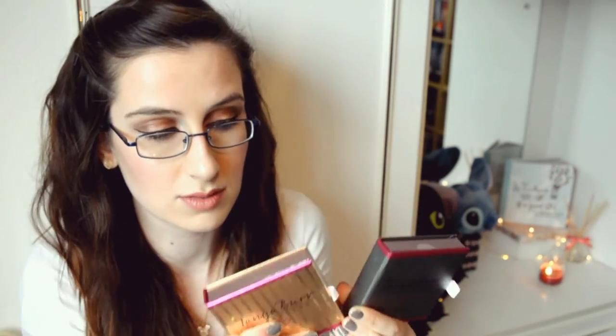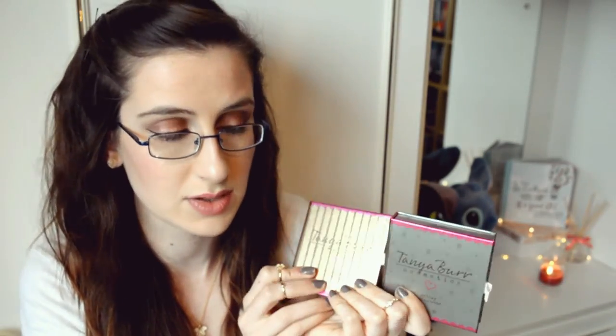We're nearly there. So, I've been wanting these guys for so, so long. This is actually two of the items that I really wanted from Tanya Burr's range. And they were just forever out of stock until the other day when I checked Feel Unique, and they had them back in stock. And I was like, I need them. I bought the Galaxy Eye Palette and the Hollywood Eye Palette. I love the names as well.